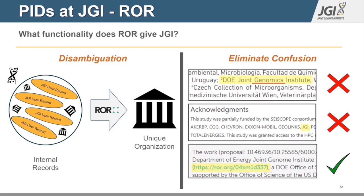Externally, I can use these to unambiguously search for JGI in funding acknowledgements. With the examples on the right, you can see that searching for, quote, Joint Genome Institute or, quote, JGI can both miss results we do want to collect, which you can see in the first example, and capture results that we do not want to collect, which you can see in the second example. I think that JGI acronym there refers to some petroleum-related organization, which is not something I'm interested in cataloging. Persistent identifiers like ROR IDs are completely unambiguous and avoid both of these issues.